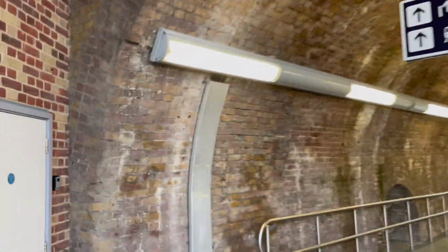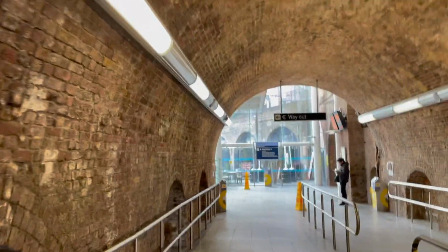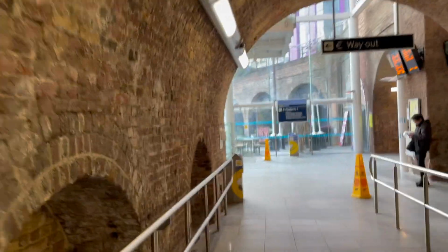But I'm going over to the other platform now because there is a very nice piece of history on that other platform. So let's have a look. Not 100% sure, but this could maybe be the original viaduct arch. If so, that is pretty cool. But like I said, this is all new. A lot of this was only built about 10 years ago, and it's very nice.